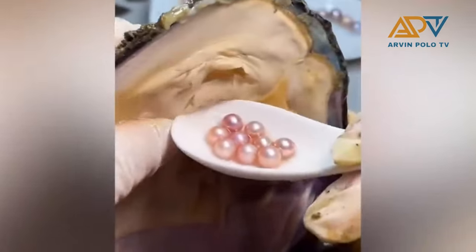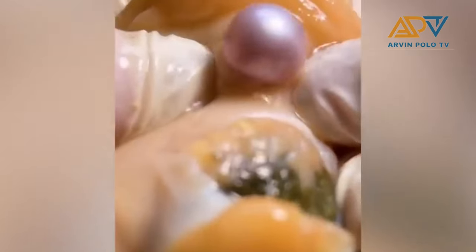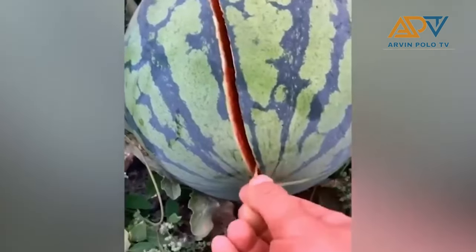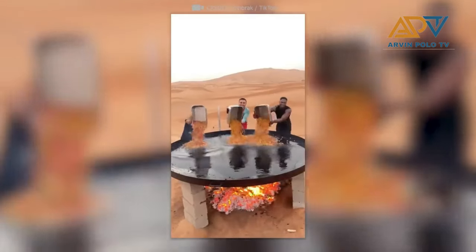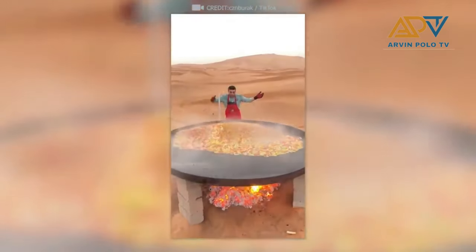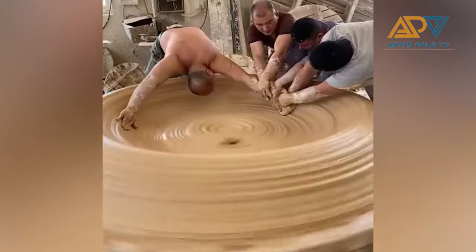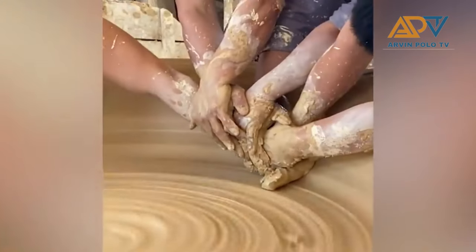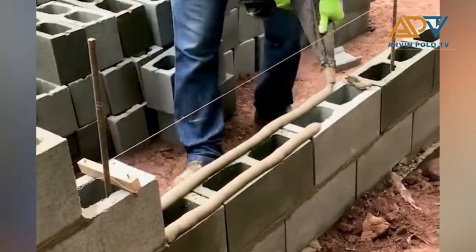And this is how pearls are properly harvested. Nowadays, life hacks know how to open this. If you're cooking for many, this is how much you should cook. Here's the new way of cementing. This is how it's done.